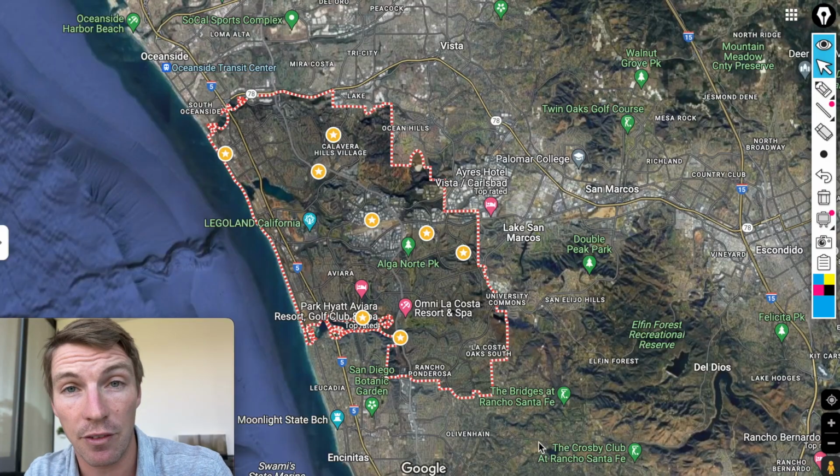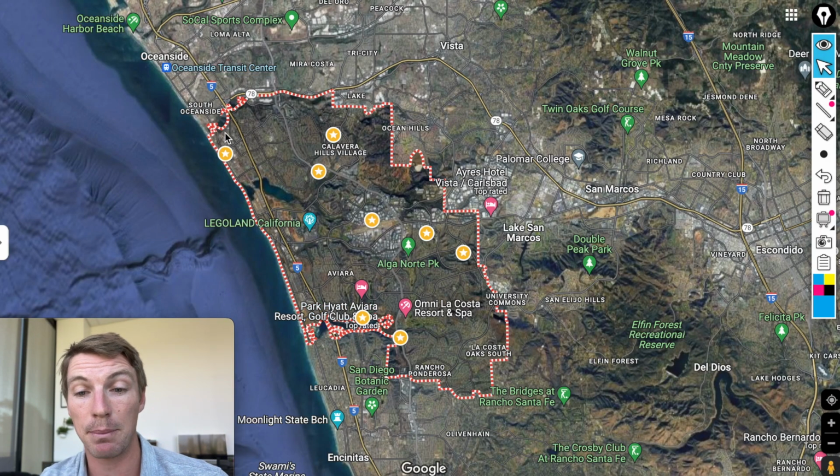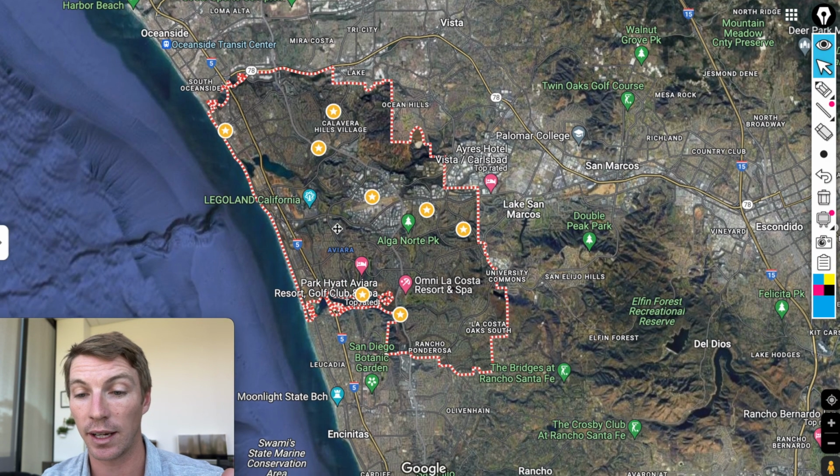So we're going to cover a lot, and especially as a person that's grown up in North County, San Diego, I know Carlsbad very, very well. So let's go ahead and break this down and jump on the map. So let's dive into this. Now, I have Carlsbad pulled up, and it's going to be everything within this red dotted line right here.